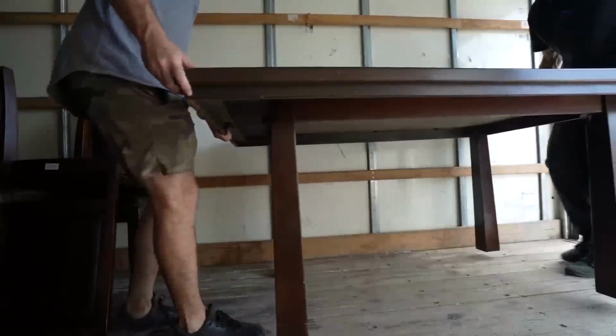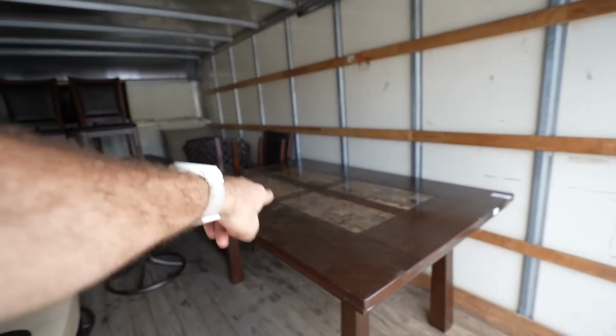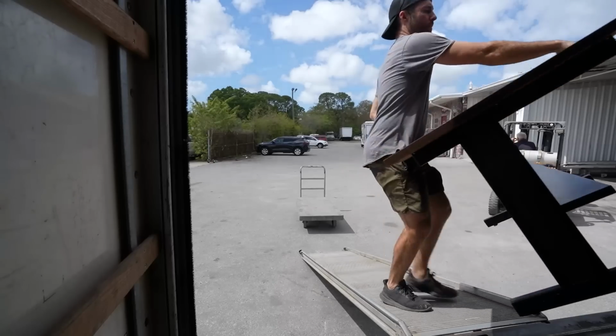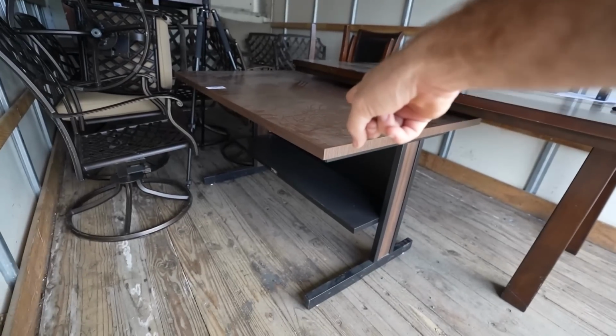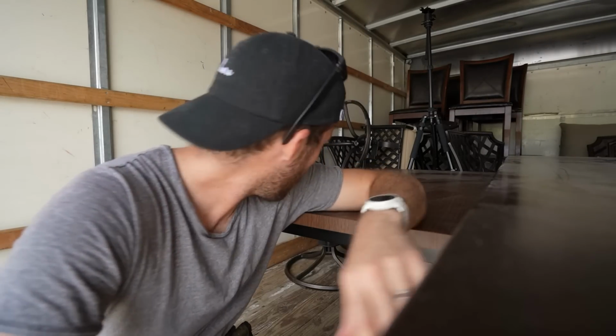Bummer. $275 for the patio, $120 for this table and six chairs. We're doing all right. Okay, dude, $10 for that desk. That's a deal. All right, it's out of my mouth, sorry.